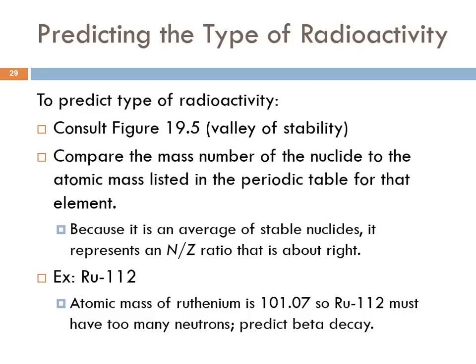To predict the type of radioactivity, and this of course is not foolproof, you can look at figure 19.5, the valley of stability, or you can compare the mass number of the nuclide that you're trying to predict to the atomic mass on the periodic table. The atomic mass on the periodic table is going to be the average of all the known isotopes. Because it's an average of the stable nuclides, it's going to reflect a ratio that's just about right.